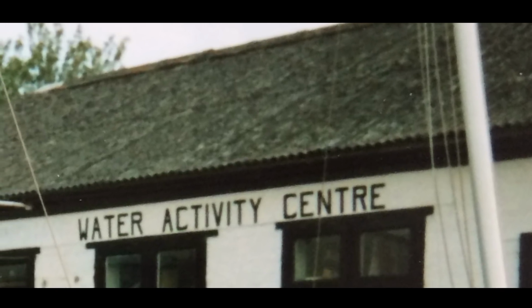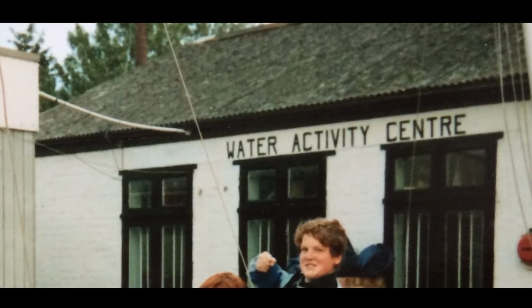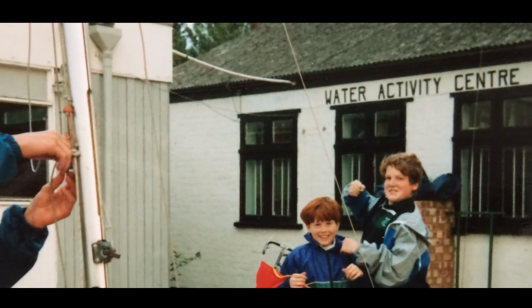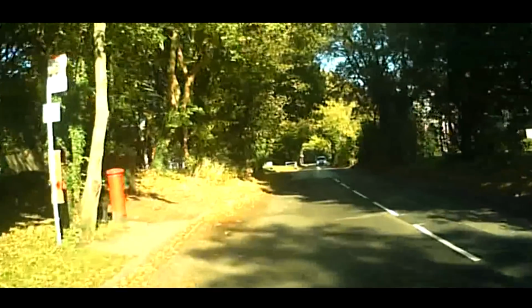The deputy head at the middle school, Alan Chant, was a keen sailor. And he made arrangements for sailing at Gillingham Water Activity Centre to be one of the Wednesday afternoon sports. I wish I had such opportunities when I was young. But we went through quite a difficult period in the 80s and 90s when it was very hard for parents to make the decisions about where to send their children to school.